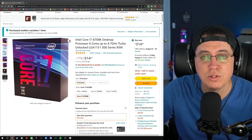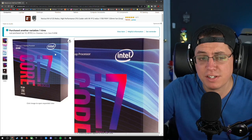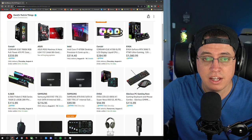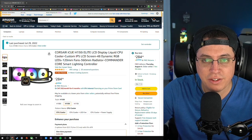I don't really see any huge bottlenecking that holds me back from getting a solid 144 frames per second, especially when you pair this with my 3080 Ti GPU. This is my newest component, guys. I just installed this over the weekend.